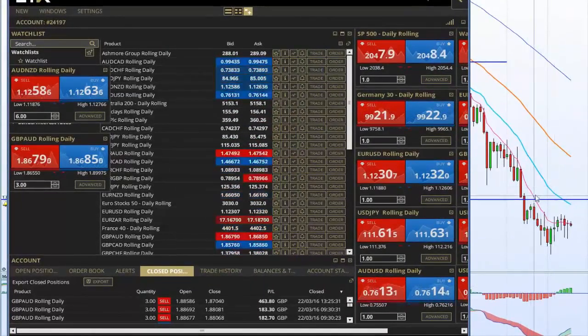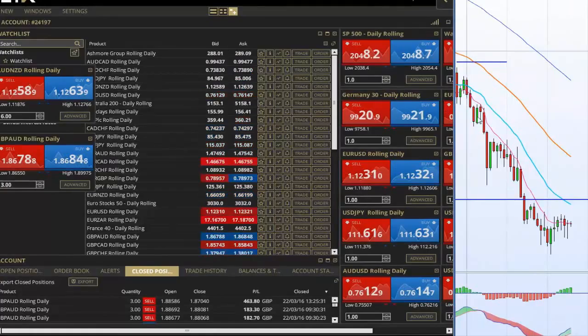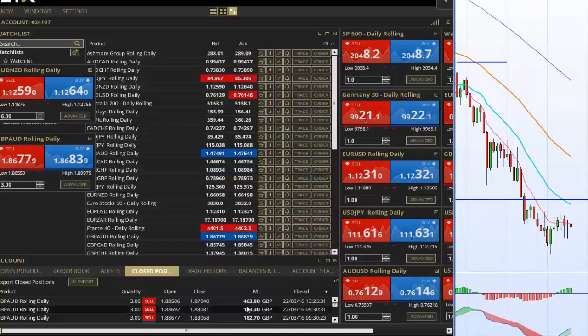Okay, you can see we've come down. I've just got back from the gym. You can see we've come down and hit the target of 18704 just there. You can see it's just closed off. So the last third of that trade is now finished.